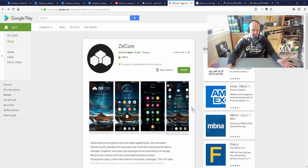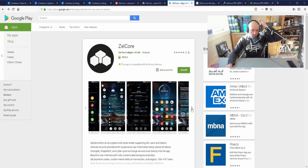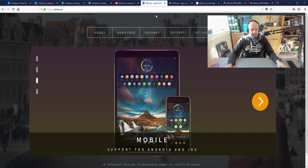Now, obviously, I've not looked at the code or anything like that yet. All I've done is download the desktop wallet. But I think most people will agree that this is a very sexy wallet, the desktop version and the mobile version. But the key thing here is the fact that this syncs across multiple devices. When you log in to the desktop version, you can then log in on your phone or your tablet, and you can get access to the same account.